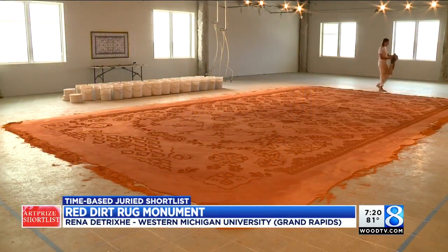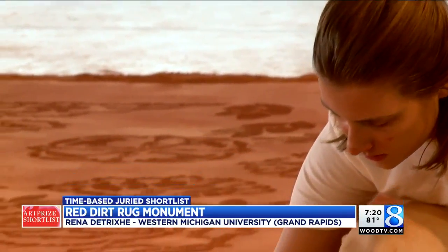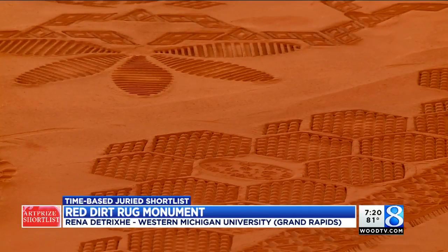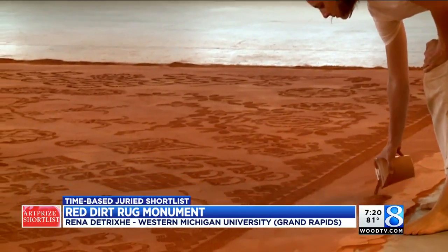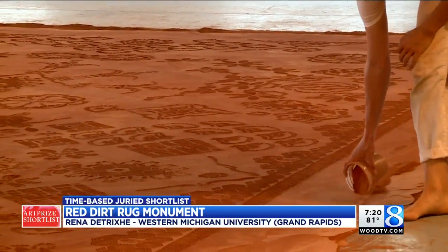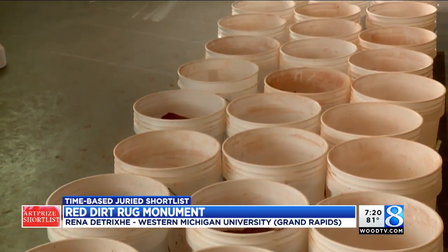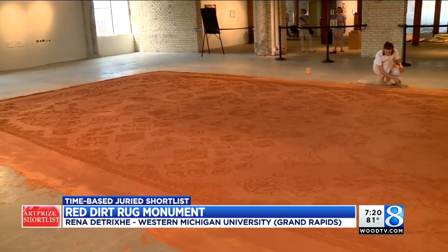The next one, Red Dirt Rug by Renee Dutree, Western Michigan University, Grand Rapids campus is where you can find that one. So Raina's piece is taking 200 gallons of Oklahoma red dirt, packing it down and turning it into this beautiful rug. But the performance is just as much part of the piece, and everything has been thought of, from what she's wearing to how things are displayed to the motions. So it becomes a meditation as much as the creation of the piece.